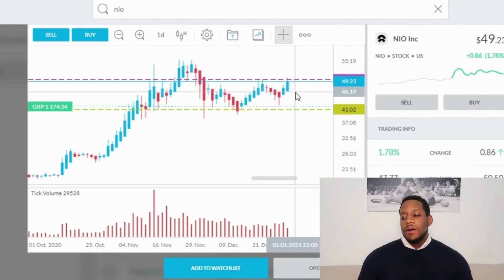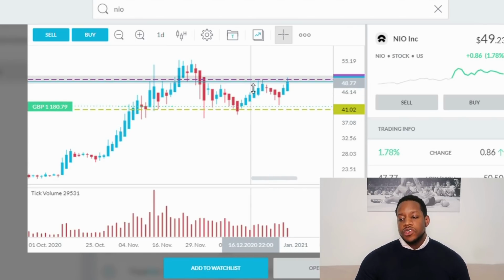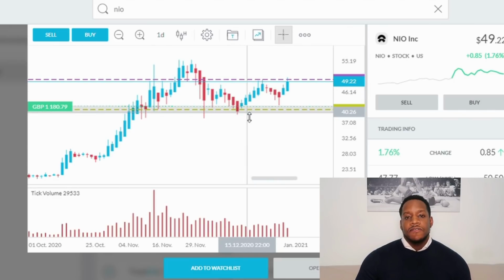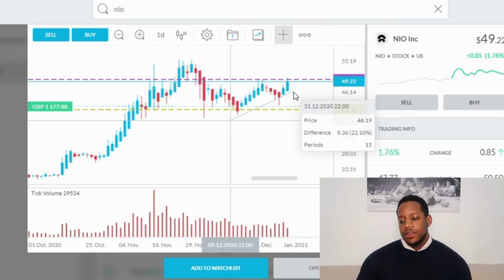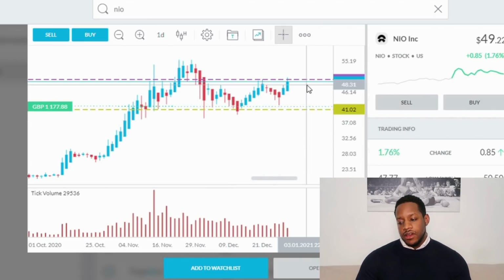Alright guys, so check me out. Up on screen we have the NIO share price graph and I must say I'm liking the way that NIO share price is moving at the moment. Now we know NIO share price is consolidating between $50 and $40, somewhere around that region, but they seem to be showing an upwards trend in their share price, right? You can clearly see upwards trend and it looks like that support line is getting higher and higher.